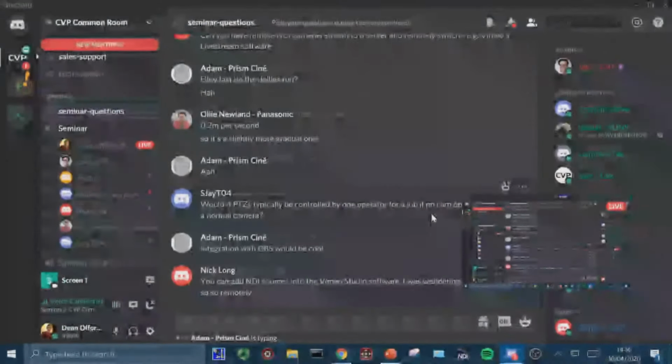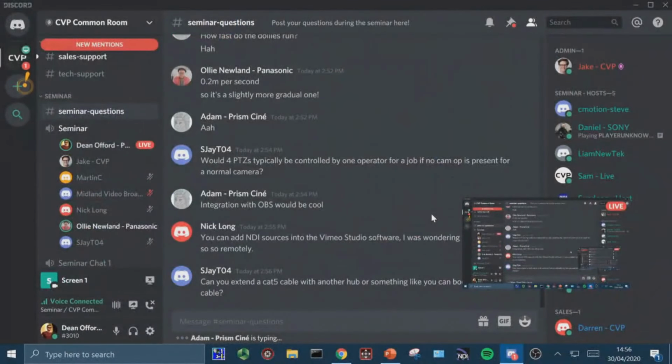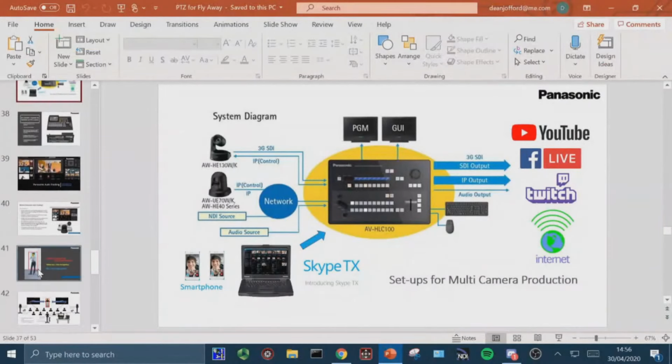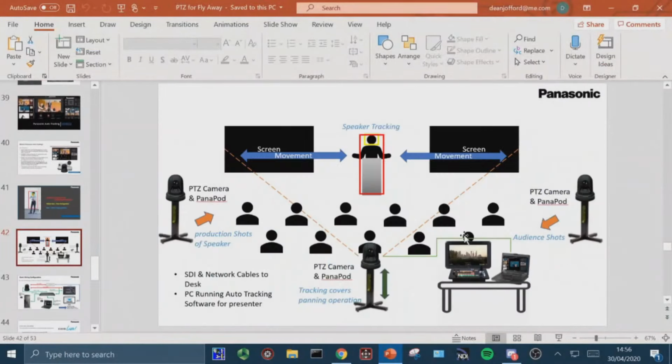And Dean, how many PTZs would typically be controlled by one operator for a job? I love this setup, to be honest, because Ollie, me and you have done many events. This scenario is very typical. It's super, super typical. 3 cameras, 3 PTZs. So anywhere between 3 and 5, I would say, depending on the scale of the event.